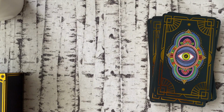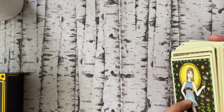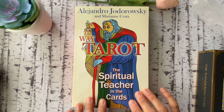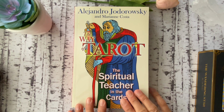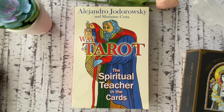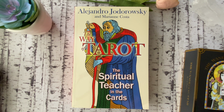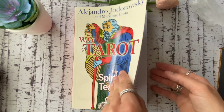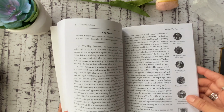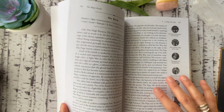So that is the Wandering Star Tarot. The Way of Tarot, The Spiritual Teacher in the Cards by Alejandro. So I got this one for my birthday as well. And I'm really excited to dive into Marseille.